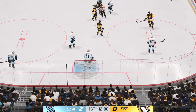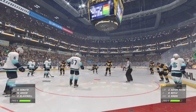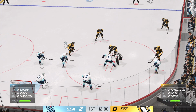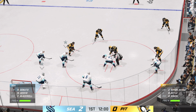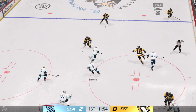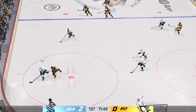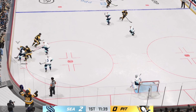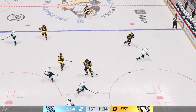Starting to look like a little bit of a fire drill in the zone, so this is a good play. We haven't even hit the midway mark of the period. Seattle's been the better team here over the last few minutes, increasing their lead to 2. Takes the feed. No quarter given here as they battle for the loose puck along the boards. Grabbed along the boards by Donato.